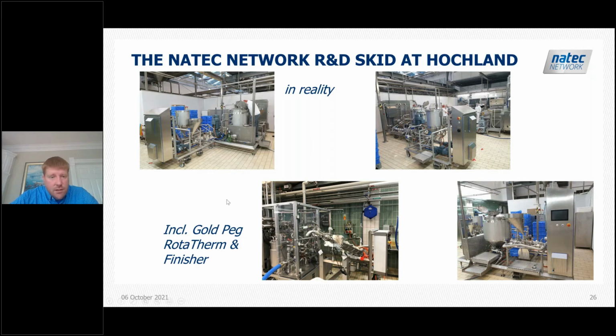So we have the ability to link the equipment together. If you're using a couple of different types of equipment, you can start by using the M4E technology to mix the ingredients, and then it can be moved over to a different cooker or a different process where we can manufacture that product on a small scale.